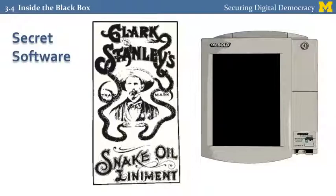Unfortunately, the major vendors of DRE voting machines engaged in secret software behaviors and other kinds of security snake oil practices very frequently. In particular, one company, Diebold, the makers of the AccuVote TS I showed you earlier, was extremely secretive about allowing anyone to do an independent security evaluation of their machines or the software running in them. For many years, Diebold was continuing this practice and would even threaten election officials who proposed to have any independent security evaluation done with potential loss of their jobs, of contracts for new voting machines, and other things that were important to them.